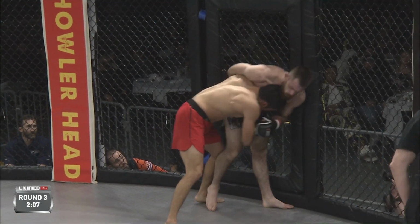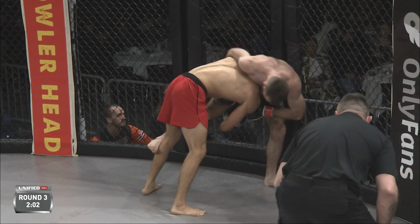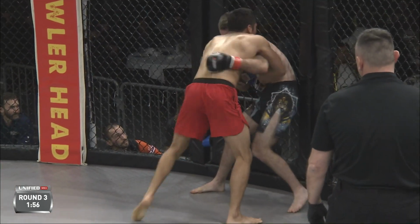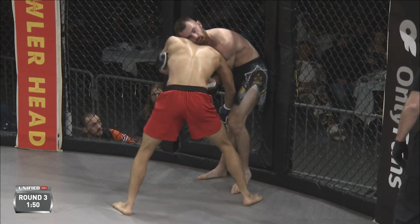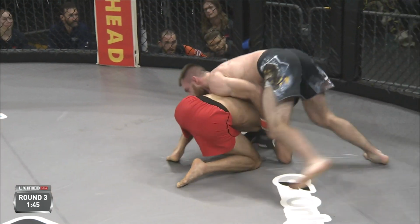So, Henhawk doing a good job with that head positioning, looking for that takedown repeatedly. Bonin needs to get his butt off the cage. This is looking the same as round number 1 so far. Beautiful knees to the body, though. Oh, and that one got the attention of Henhawk.